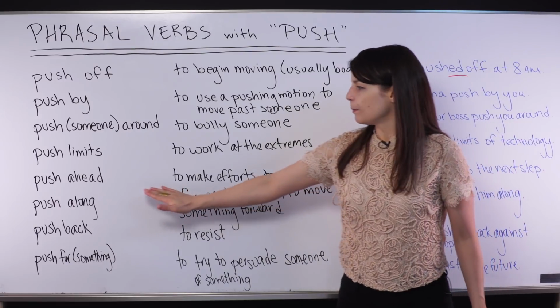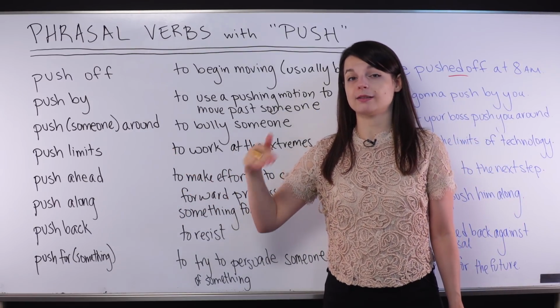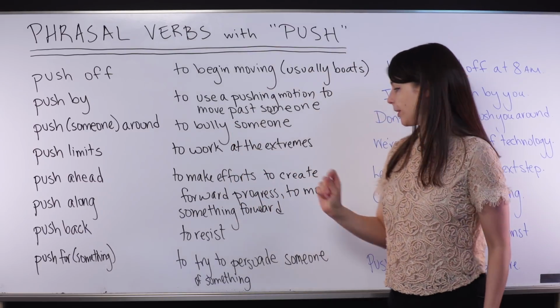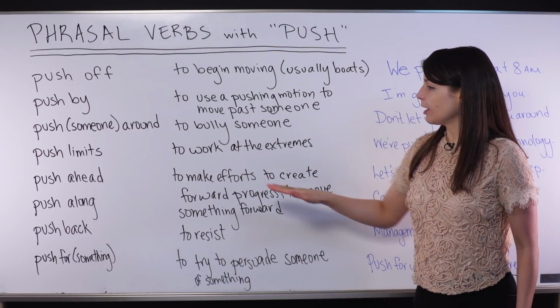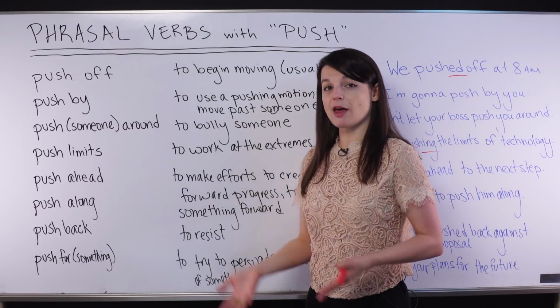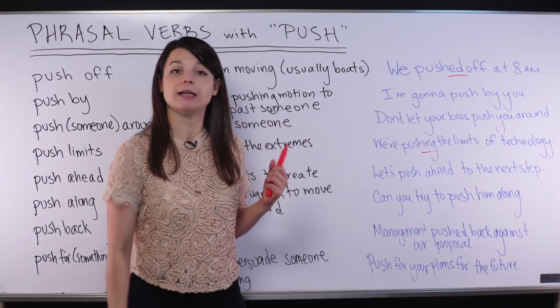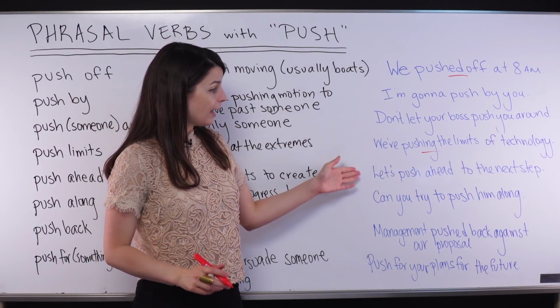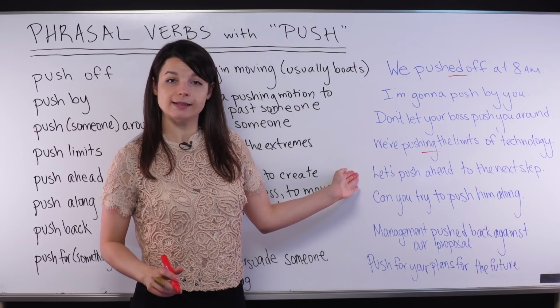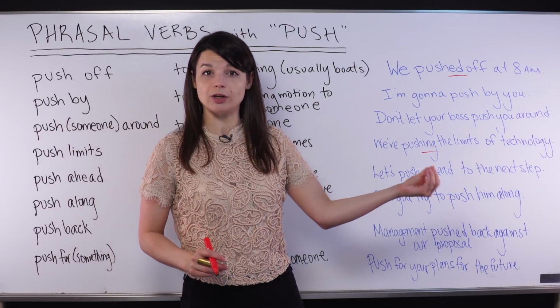So as I said, push ahead kind of feels like making efforts to make forward progress, to move to the next step with something. And then we can think of push along as like moving something forward or causing another person to move forward as well. So let's take a look at some example sentences. First, let's push ahead to the next step. So let's make efforts to move to the next step in the thing we are doing.